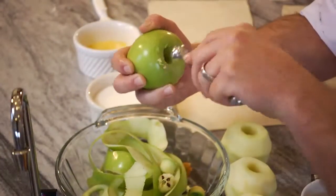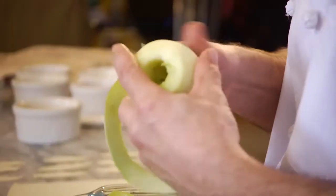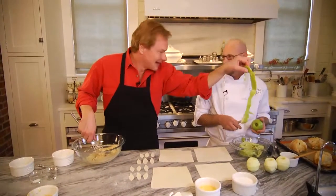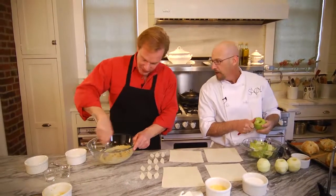And if I can get this last seed out, we'll be good as gold. You peel the apples. Look at those long strands of apple. That's so much fun. We're going to try to do it in 30 seconds. The guy's a master. Well, I think our yummy, gooey stuff that goes in the center is looking pretty good.